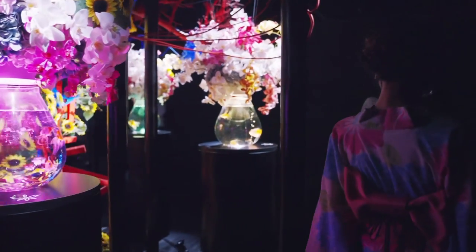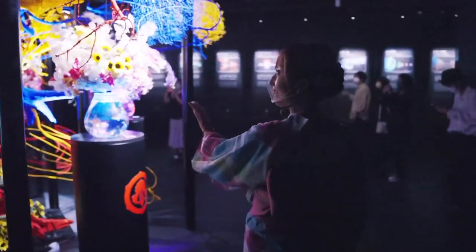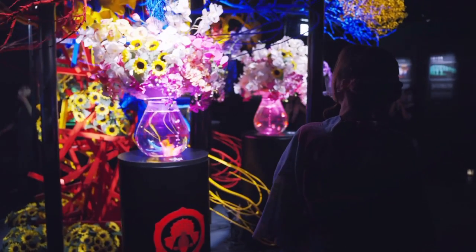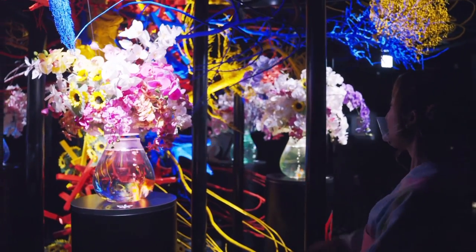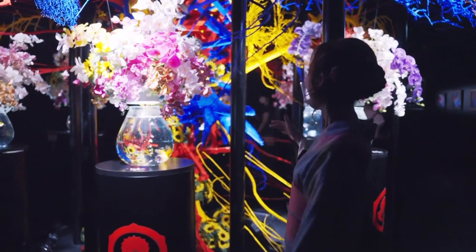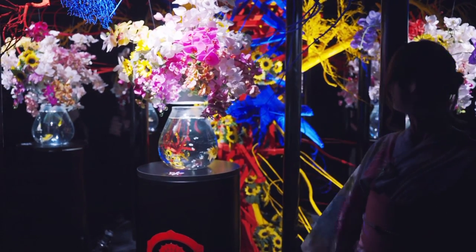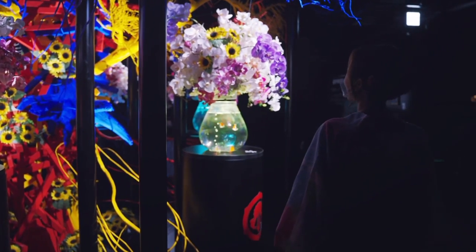Very beautiful. They use sunflowers and some other kinds of flowers. Very colorful, and I think it's very interesting. Oh my god, I just noticed this is a summer exhibition. So they have lots of sunflowers in the middle. Kire. Kawaii.